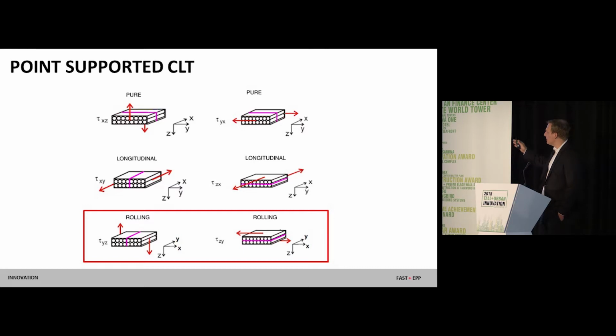So not to hit this too hard, but on the top you'll see pure shear. You can imagine taking a knife and cutting through spaghetti strands. On the second bend, you'll have longitudinal shear where the strands slide across each other. And on the bottom is rolling shear where the strands roll across each other. And that was the stress typology that we were imposing by moving forward with a point-supported CLT system, and that had never really been researched in depth to date.